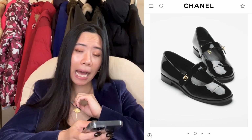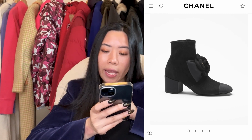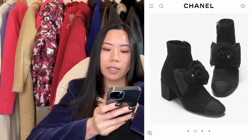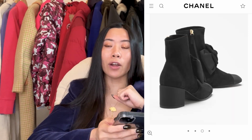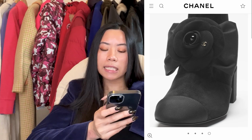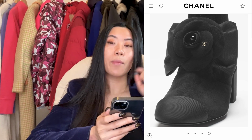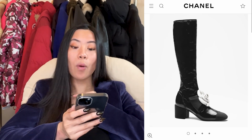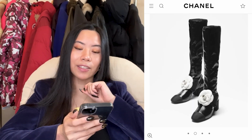They are back. We got some boots here. These are suede, so I think suede is a lot harder to take care of when it's on your feet rather than on your handbag, but nevertheless it's quite cute. It has that little Camellia right at the front. But these ones are the ones I like more, the high boots. I love the contrast of the black and the white.